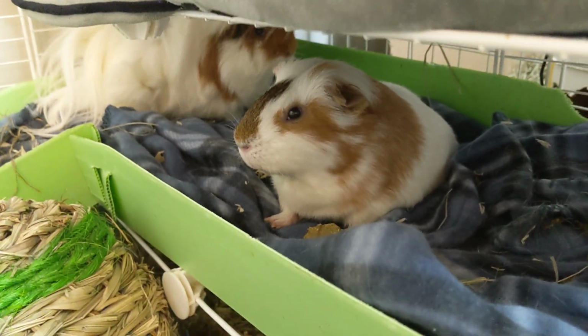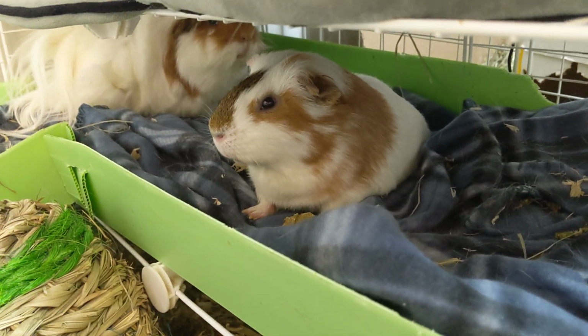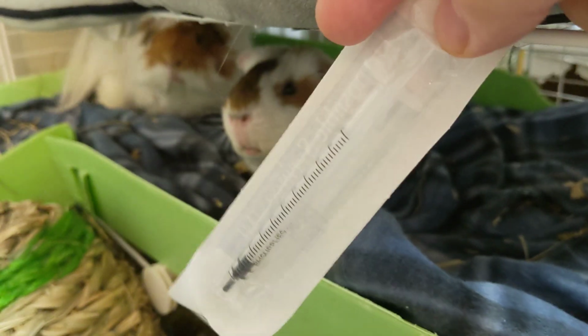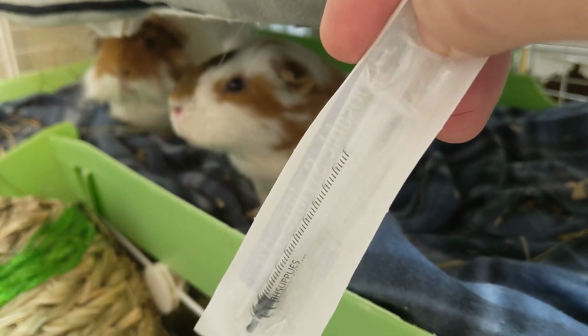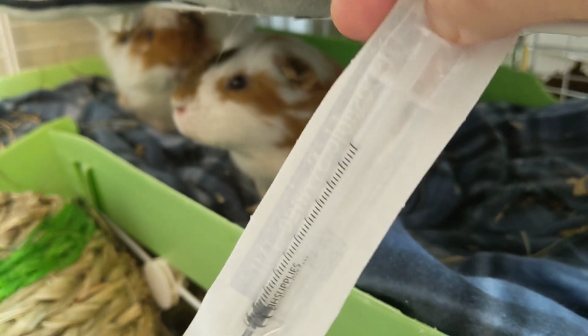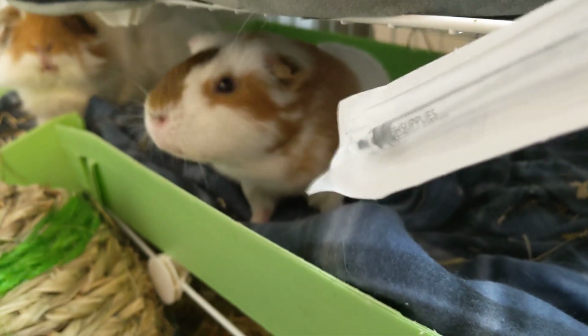So this is actually the vitamin C that I've been using. What do you guys use? Either way, I've been doing vitamin C here, and that has been a syringe. Typically, you want to do one syringe a day, but if guinea pigs are having sickness or illness symptoms, you can do up to two syringes a day, but typically you only want to do one syringe a day.